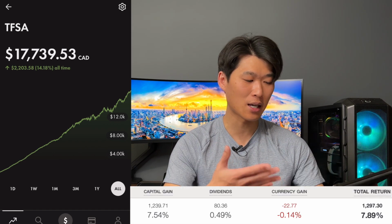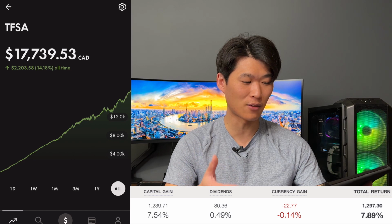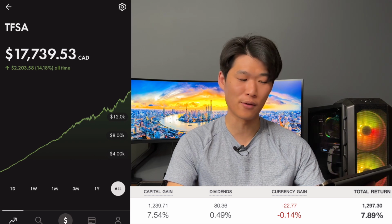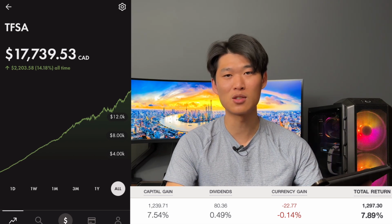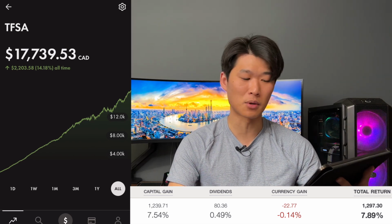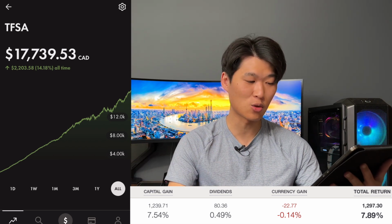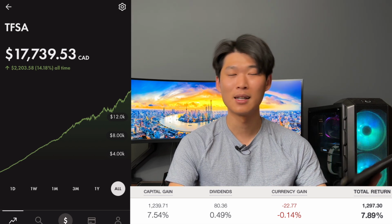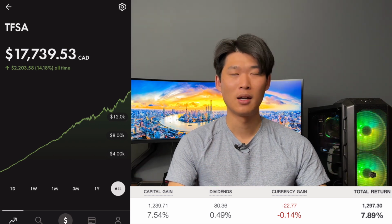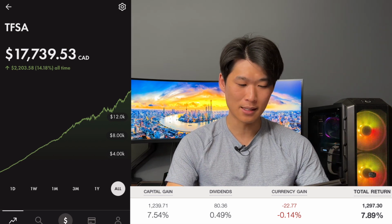And so, as you can see here, capital gains 7.54%, up $1,239.71 thus far since January 1st of 2023. Dividends, it's tracking about $80.36, up 0.49%, and our currency gain is down $22.77, down 0.14%, because we do hold a few US positions within this portfolio. Total return is, with everything combined, $1,297.30, up 7.89%. So we are doing very, very well at the beginning of this year, going into the first quarter. Going to be finishing off the first quarter of the year, and everything's looking good.